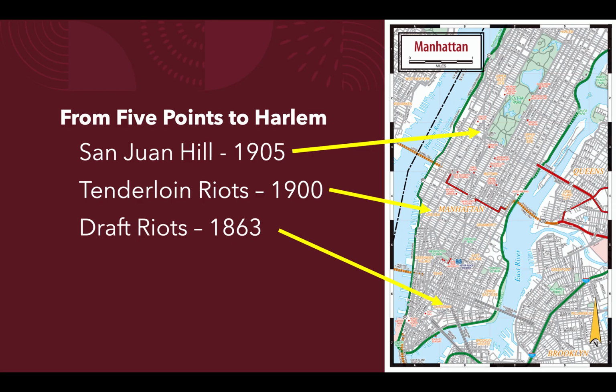So, by the Civil War, the majority of the Black residents had actually left the Five Points and had begun settling in Greenwich Village, which is a neighborhood we're going to see next week in If Beale Street Could Talk. And also in the Tenderloin district here, kind of on the left side, where you see the yellow arrow pointing. Also in the San Juan Hill area, which is this spot just south of Central Park, where the top yellow arrow is pointing. This is actually, San Juan Hill is now Lincoln Center.